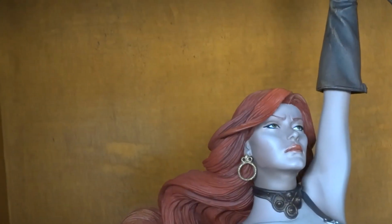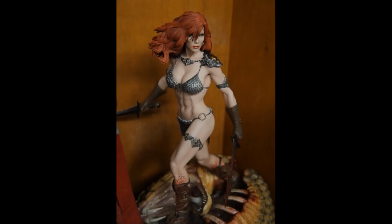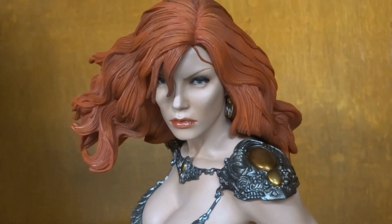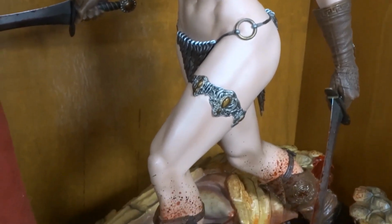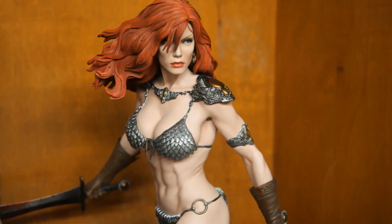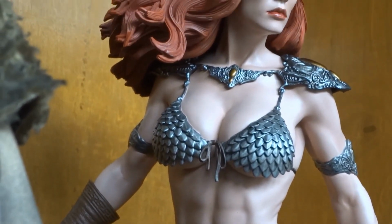But now we're moving on to probably my favorite statue, female statue that is. It's another premium format, but this time they call it She-Devil with a sword. Man, this statue is pretty awesome. Look at the muscle definition. She looks like a fitness model. Okay, but the base is one of the grossest bases out there for sure. But yeah, look, man, she does a lot of sit-ups for sure, planks, all those other stuff.